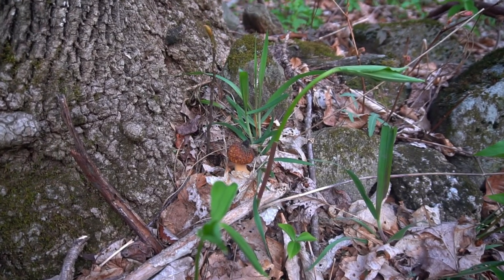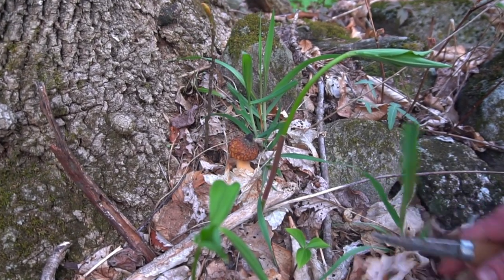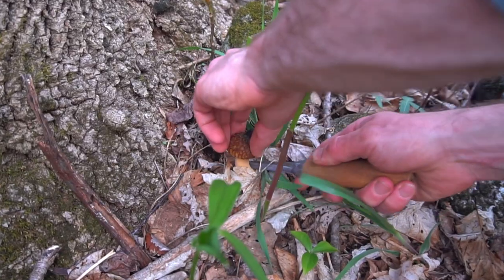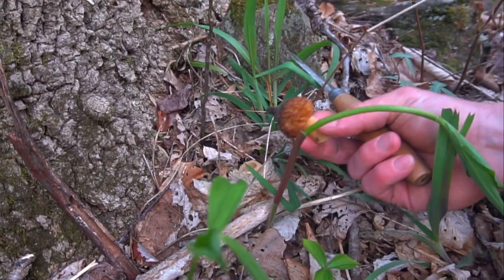There were two other morels nearby, but they didn't look quite as healthy. I harvested this one, but I didn't end up eating it because it smelled kind of weird.